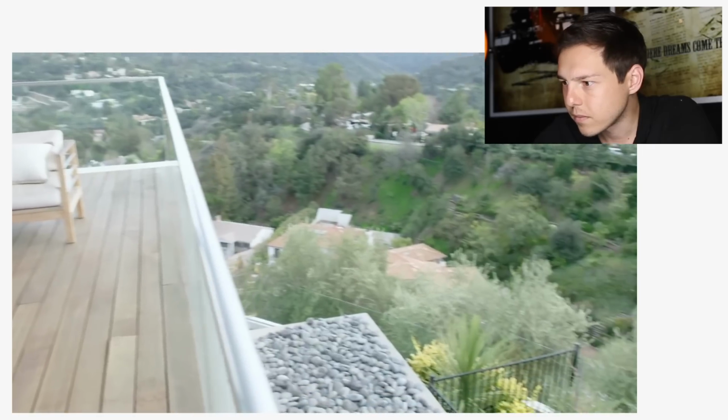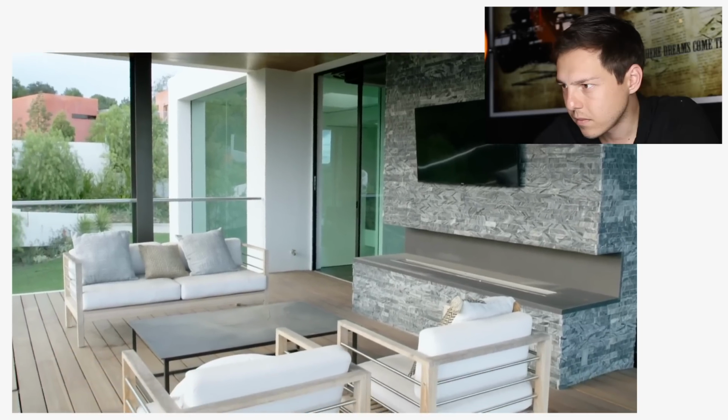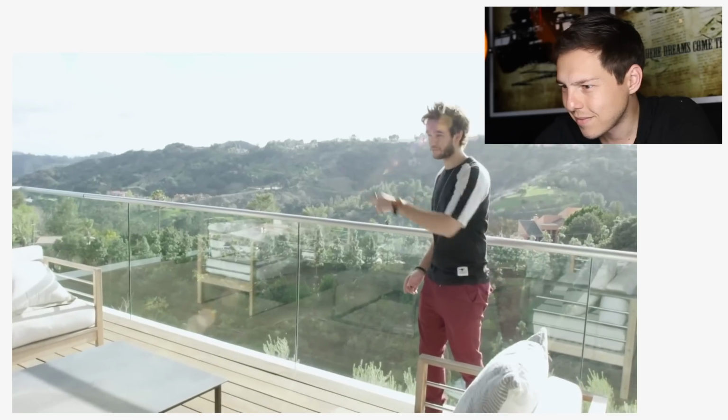So this is the master outside patio. It's a really nice place to have a coffee if you drink coffee, or watch TV if you don't want to watch TV inside, or have the fire outside if you don't like fire inside. That's a great place to do a lot of things. It's not just a coffee spot. You could just hang out, you could work from there. You could do a lot of things from that balcony.